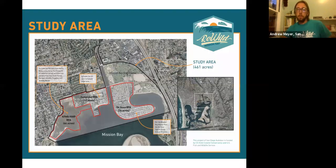And then to focus in on the northeast corner of Mission Bay, this probably looks very familiar to many of you out there, but maybe it's a habitat and a space that you don't know too well. This is the northeast corner of Mission Bay. On the right-hand side, going through the middle, that's Interstate 5.